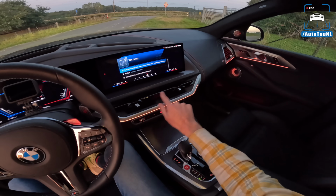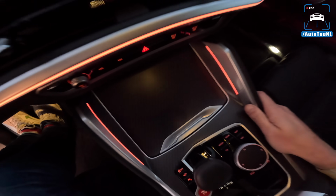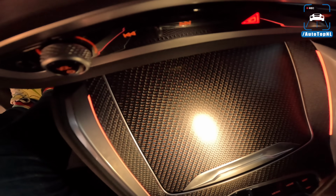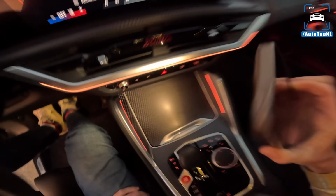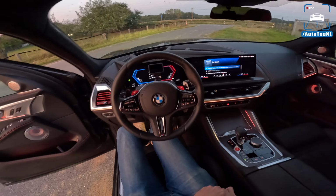So XM badge right there. You can see all the red accents, so the red stitching as well. And I just saw that you actually have like a blue and red accent there in the carbon. I hope you guys can see that on the camera, but that looks pretty cool. It's a cool detail. I think that's very clever.